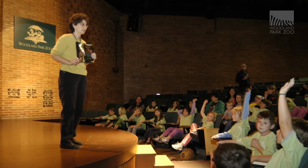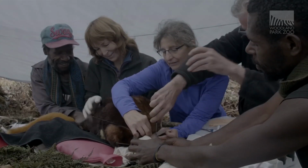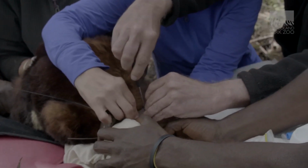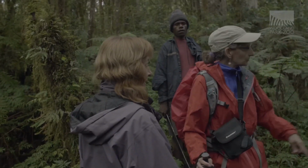First, she spearheaded a tree roo program at WPZ. Then, over the years, she spent her time learning everything she could on the species, even testing GPS collars and other tech to help tree roos in the wild. Yeah, and this was the trail.